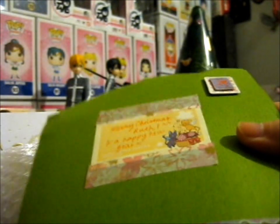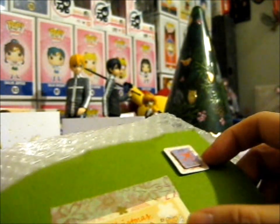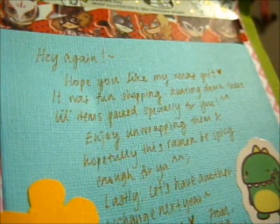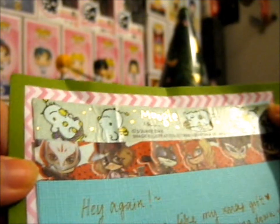So here's this one. It's decorated with some Cardcaptor washi tape. So cute. It's got a little airmail thing, the stamp thing she made. It says, Merry Christmas, Ruth, and Happy New Year. See? So cute. I think that's Persona 5. I've never actually watched that. And some Moogle.